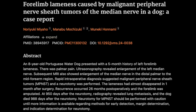But wait, they got clear margins during the surgery. Right, and that's what makes MPNSTs so tricky. They can recur even with clear margins. It's a big challenge. Even with today's imaging, we can't always see the full extent of the tumor. So some tumor cells might have been hiding, so to speak? Exactly. Microscopic tendrils can extend beyond what we see on an MRI, and those cells can lead to a recurrence. It's like they sneak under the radar. It's a reminder that we still have a lot to learn about these tumors.